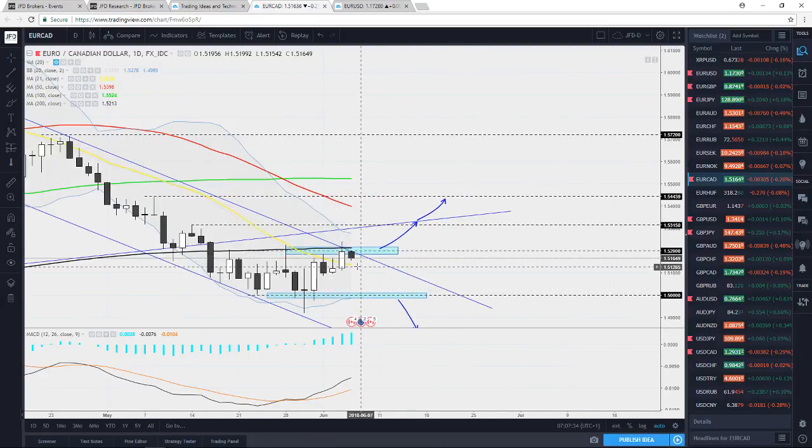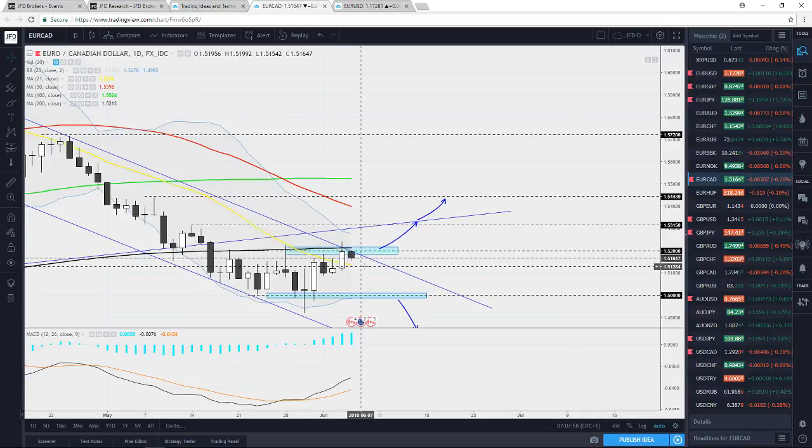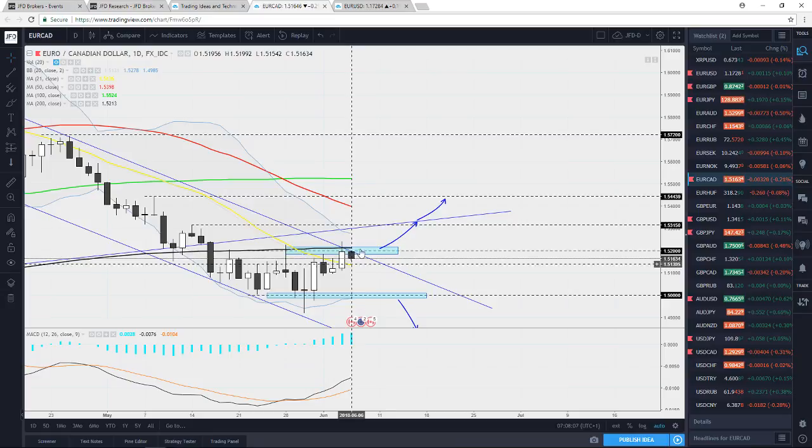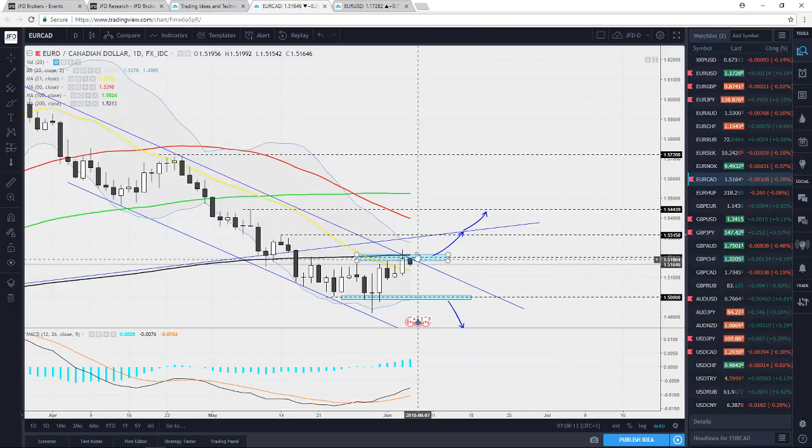Of course, we have this 21 EMA not far, so we could end up moving lower here, testing that 21 EMA, and the pair will have to decide then what it wants to do. Does it want to continue pushing lower, or is this going to act as a good bouncing ground for this pair, and we could end up moving higher again and eventually breaking this downwards moving channel. But for now, certainly stay sharp. We keep on monitoring this one, because we need to see a clear break above this upper bound of the downwards moving channel in order to consider further upside moves.